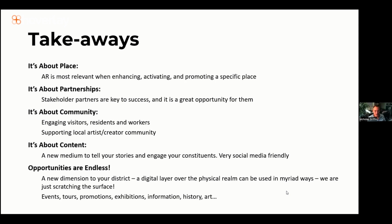It's really the idea of adding a whole digital dimension to our district in just a myriad ways. For our events, for our tours, for promotions, exhibits, informational, wayfinding, history, art, that really is limitless. We've already done a handful of them, and they're perfect examples of the easy, low-hanging fruit.